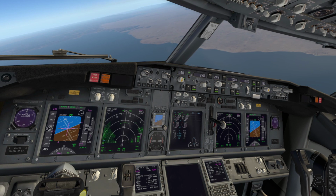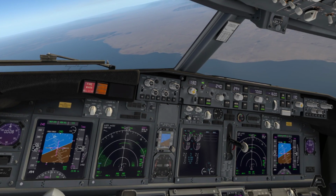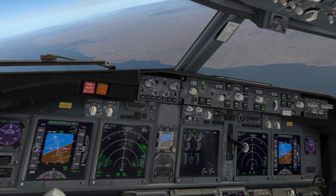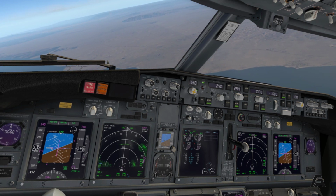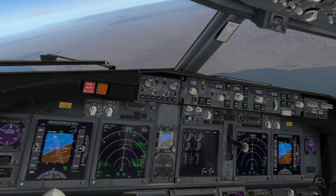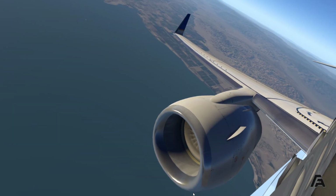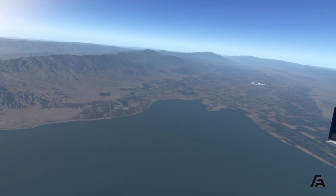Say minimums are 304. Pretty close. Via 061, descend 4000. Descend 4000, so via 061. Bye bye. Via 061, descend 4000. Descend 4000, so via 061.